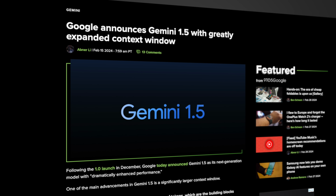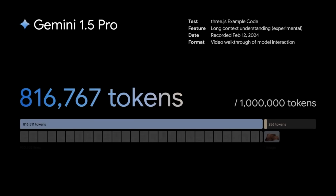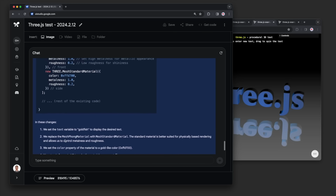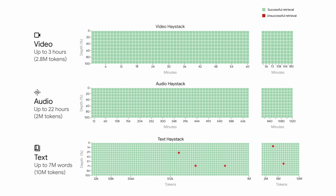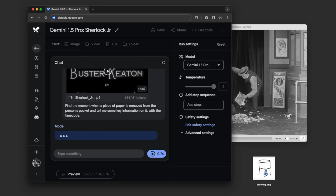On paper, 1.5 will be able to process massive amounts of data, up to 128,000 tokens. To put it into perspective, that means Gemini 1.5 can analyze, classify, or summarize content with over 700,000 words, code bases with over 30,000 lines of code, 11 hours of audio, or 1 hour of video, which is significantly more than Gemini 1.0, which tops out at around 32,000 tokens.